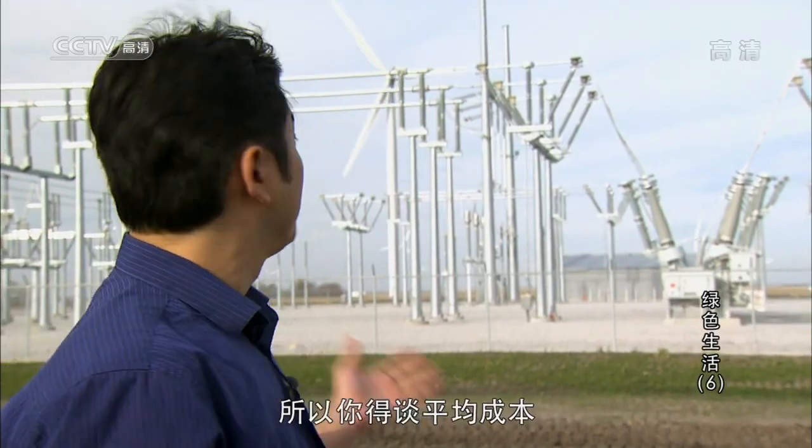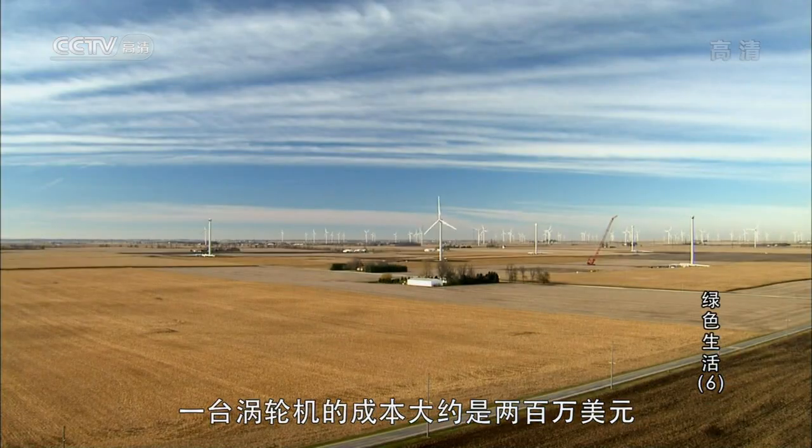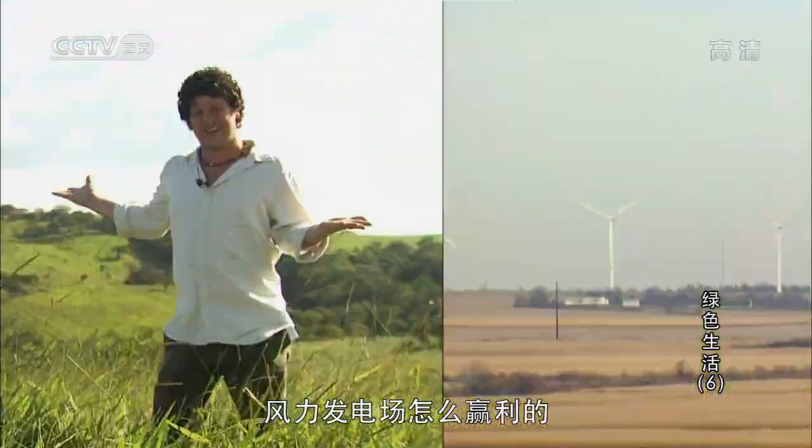These are very expensive units, but all of the costs come right up front, right when construction begins. So you're talking about an average of, for this turbine, a rough ballpark of about $2 million a piece. $2 million? That's a lot of green. How does a wind farm make a profit?